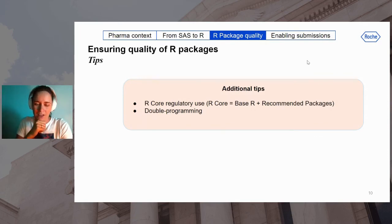Double programming as well is one. I don't know if you've heard, we use this term a lot in the pharma industry. Basically, this is the idea that we do a double program analysis when we're planning a regulatory submission in multiple languages. So the quality control step of analysis programming is a good first use of open source technologies.